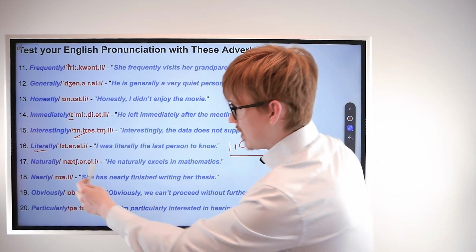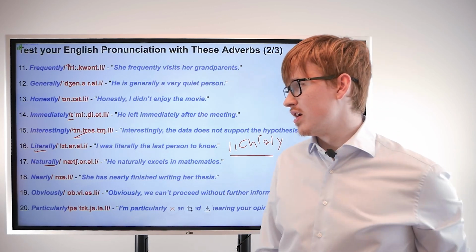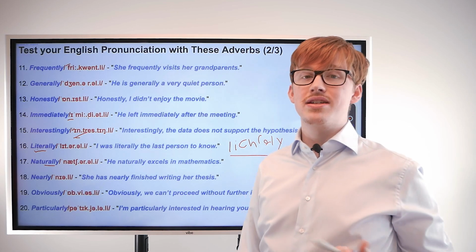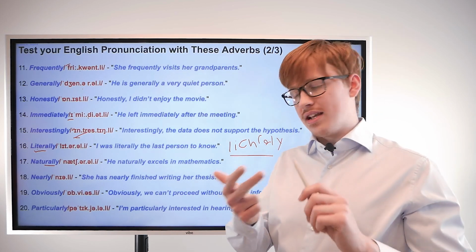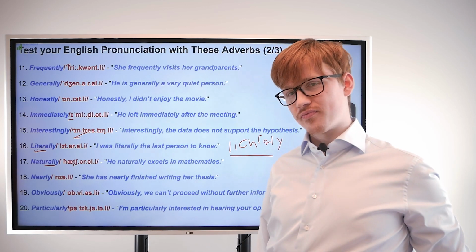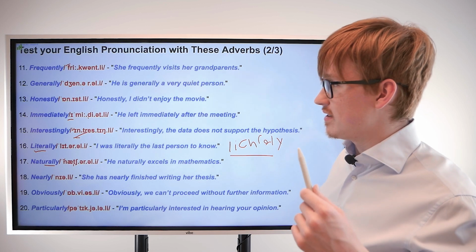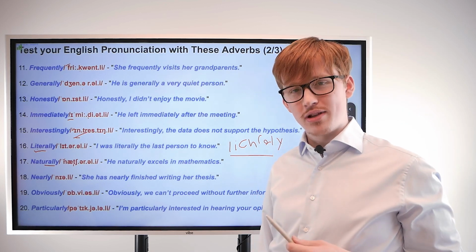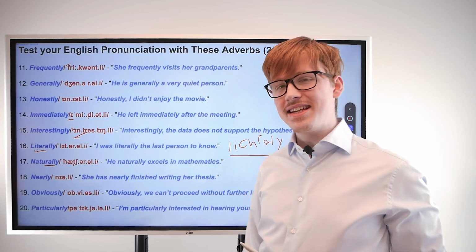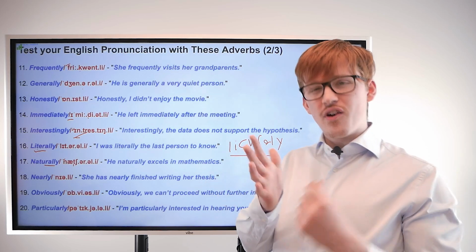Next up, we have naturally. Very similarly, we have this T-U-R, which is once again making that ch sound. Naturally. So our stressed syllable is our first one here. Naturally. Three syllables. First one is the stressed. Naturally. Not naturally. Naturally. Very good.